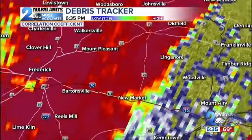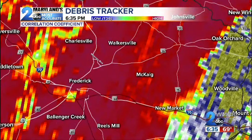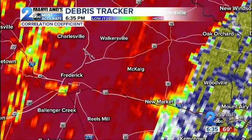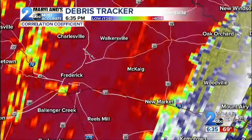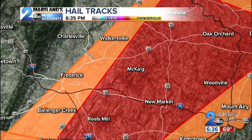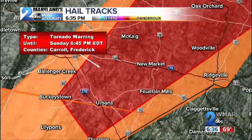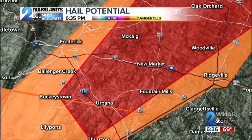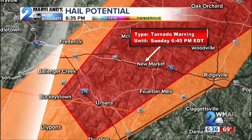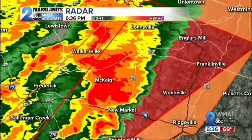And we'll look at a detailed view. Not seeing too much flying around here. This is once again radar indicated. Not seeing any signatures here on debris tracker of that. But we are noticing some hail out of this storm system. And those hail tracks are not showing up here just yet. But we do have the tornado warning for Carroll and Frederick until 6:45. And we're likely seeing at least penny-sized to pea-sized hail out of the storm system as it continues to race off to the north and east.